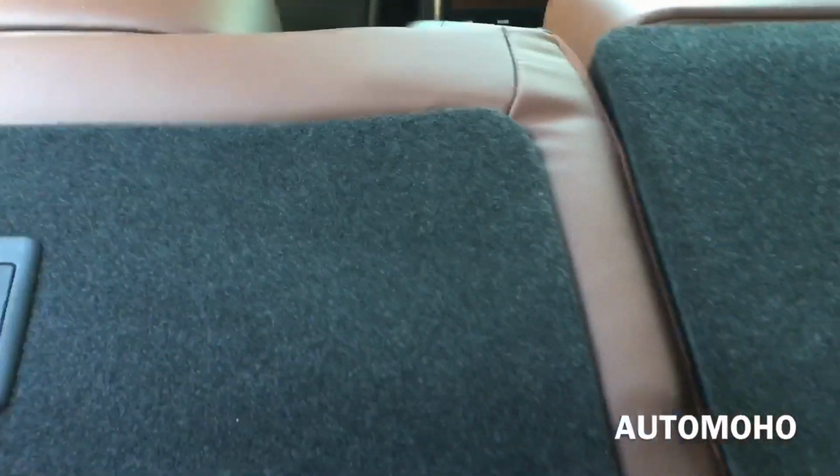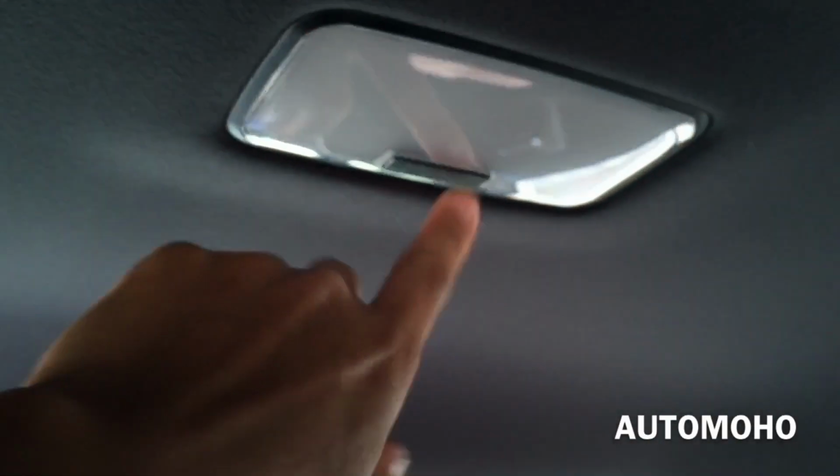Let's see how the third row seat is with the seat folded down. So right now I'm in the third row seat with the seat folded up, and I still have about 1 or 2 inches left in legroom. You also have an air vent on top, a handbar and a hook, and a light on top. Headroom is not a problem for me. And there you also have 2 cup holders and more storage compartments. Same goes for this side.